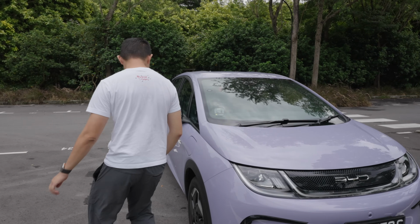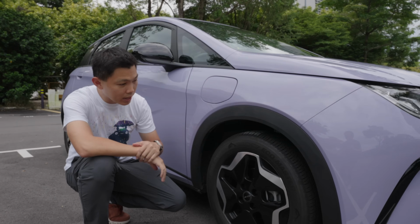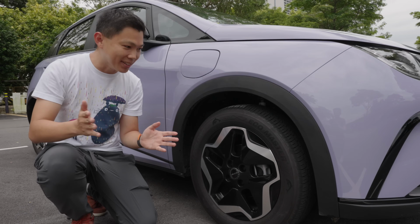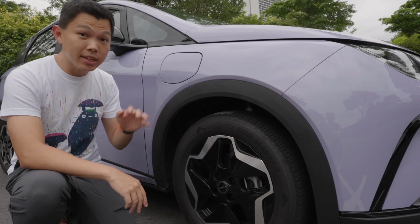As we go on the side, you will see 16-inch wheels over here. So it comes in one size configuration. Unlike the Atto 3, which has Batman wheels, these ones are Eco Masters. They're Eco Masters because this is an EV.